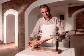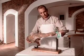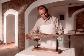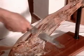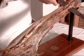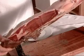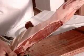Once the ham has been carved as far as the femur, the piece of meat must be turned around so that the front of the ham, called the babilla, can be sliced. The ham is sliced in the same way here, although the colour of the slices will not be as vibrant. Once the bone has been reached again, the ham must once again be turned so that the side part can be sliced.